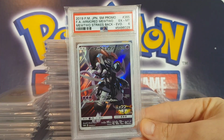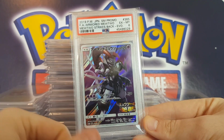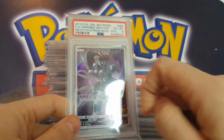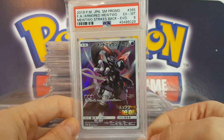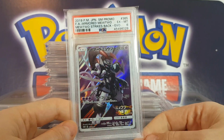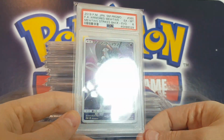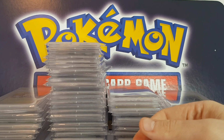I know why these ones are quite hard to grade, because they were given away with a little plastic chip, like a game cartridge chip that people could use in arcades, and they were in the same package, and they would dent into the Mewtwo. So the Japanese armored Mewtwo is much nicer looking than the English one that we got from the tin promo. But yeah, a bit of a shame it got a 6, but that's a beautiful card. I think I can still find someone who'd be willing to give me at least $30 for that.